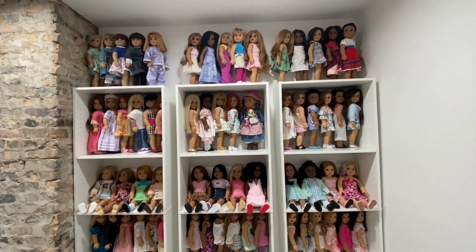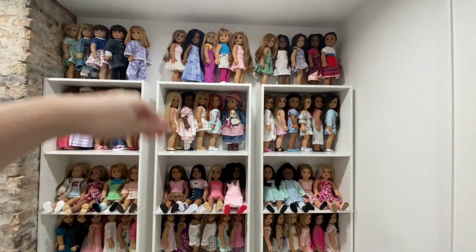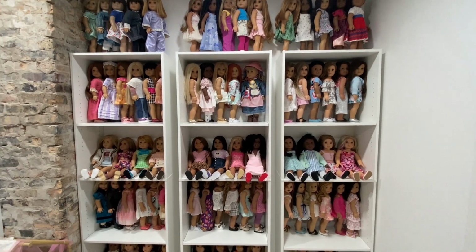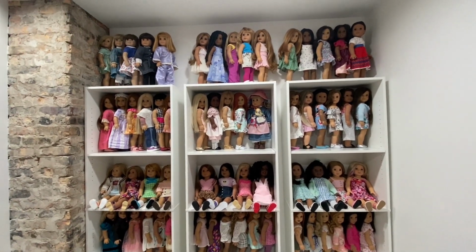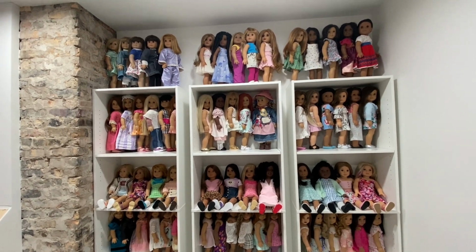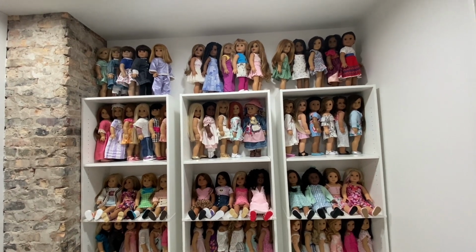So anyway, we're gonna start over here and work our way down and then up and then down and then all the way down to our newest additions. I currently have 72 American Girl dolls. The collection will look a little bit different because I have added dolls and I have also taken dolls away. So I'm gonna get the chair because I am super short, and we're gonna start with Miss Kit Kittredge.